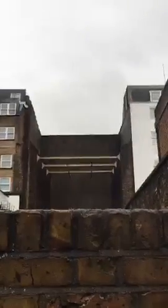Right, let's see if we can find it. So we're now on the back. I might have to hold you up a little bit, because frankly I can't see over this wall. But I think around about here, there you go, that is the back of the house.